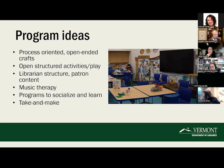You could also offer other programming where the librarian provides some more structure than the programs we've just talked about, but then allows the patrons to decide on the content. So for example, maybe you're offering a program to teens on junk journaling, and you provide the guidelines on what a junk journal is and how they're created, and you provide the materials and supplies, but then let your patrons decide what content they want to include in their journals. So some of the teens might create their own artwork to include, and others might focus on a particular theme, like a favorite band, and include quotes or pictures.